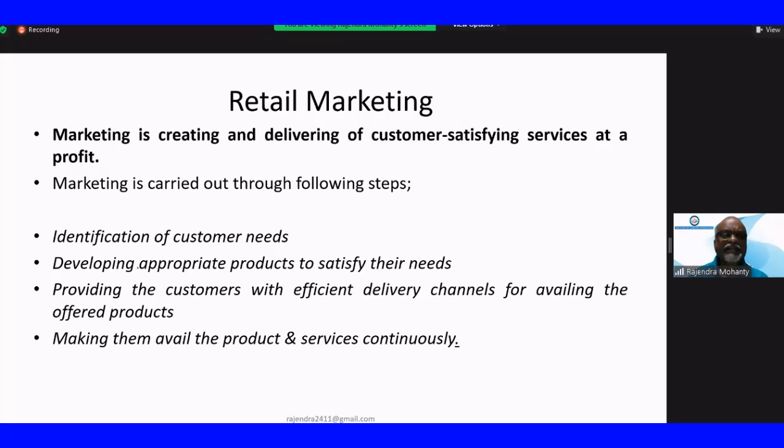Marketing is carried out through different steps. First, you have to understand and identify the need of the customer. Only then can you sell him the product or service which fits the customer. Otherwise, he will not buy. So first you identify, then develop the appropriate product to satisfy the customer's need.